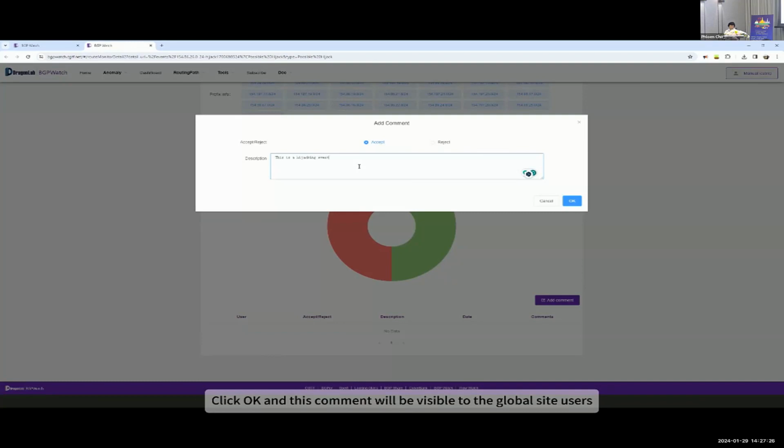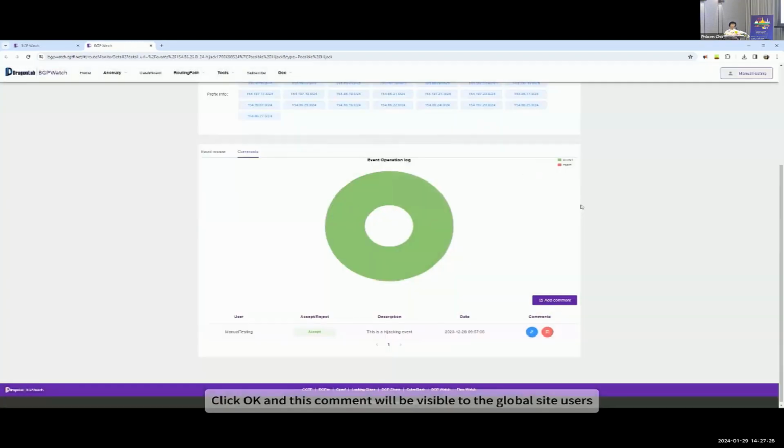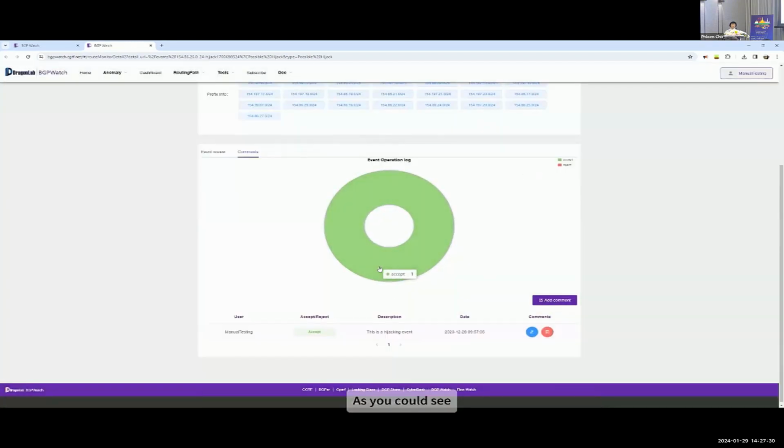Click OK and this comment will be visible to the global site users. As you can see, the pie chart is also changed to the acceptance status. That's all for the anomaly section.